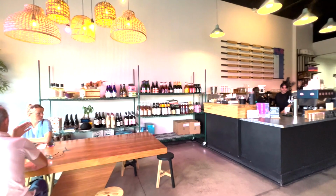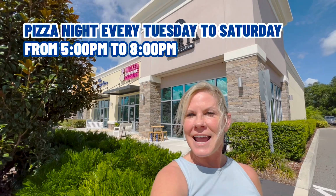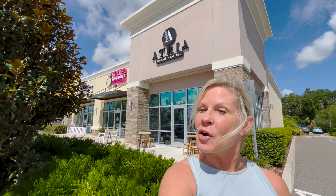And then later in the day, in the evenings from Tuesday to Saturday, they have pizza night from 5 to 8. And they make pizzas in here. They're just incredible. They make them on their own sourdough bread. And we would highly recommend it if you are down here looking for a home here in the Lakewood Ranch area. Stop in either for breakfast or on a pizza night and give them a try.